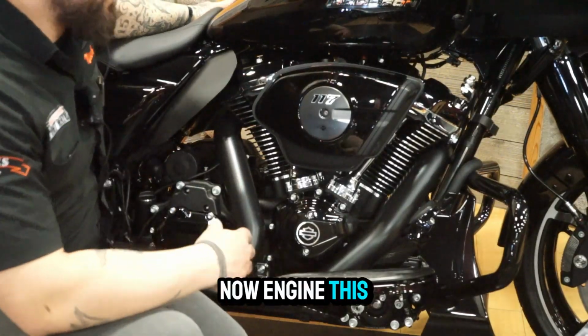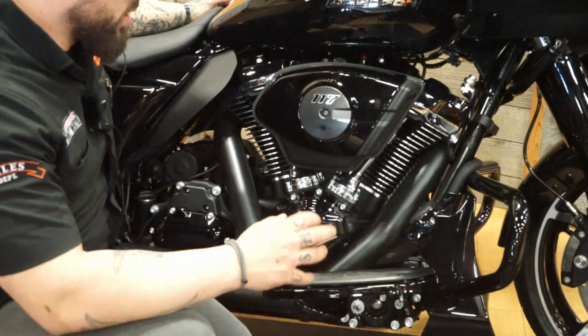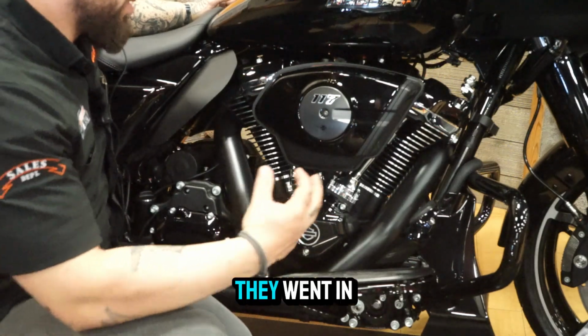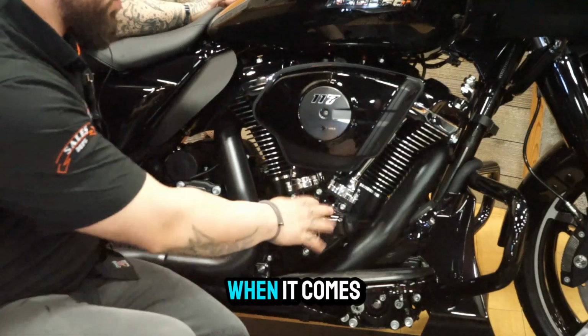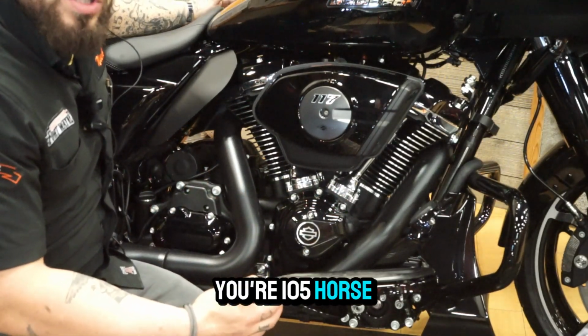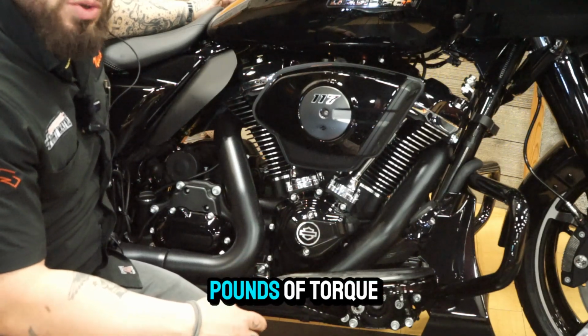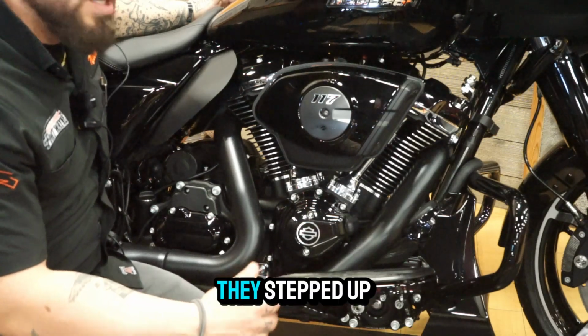Now, engine, this is the fun stuff. It comes with the 117 Milwaukee 8, which obviously prior years you had that. But they consider this the Gen 2. They went in this engine, drilled out a bunch of stuff, lightened this bike up. When it comes to weight on this thing, it's obviously a lot lighter. And the cool part is you're 105 horse and 130 foot-pounds of torque. So compared to last year's model, 95 horse to 105, they stepped up a lot.